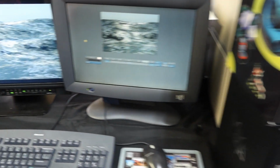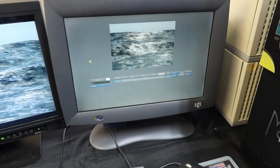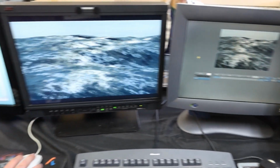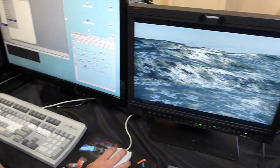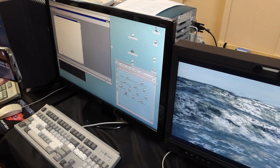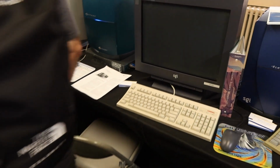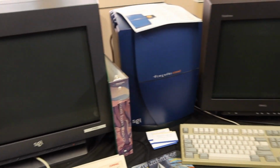Now, I believe all three of these displays, two monitors and one TV, are driven by that same Octane that's kind of hiding in the back. I'm not sure what configuration of graphics boards enable that, but it must have cost many thousands of dollars back in the day. After passing another Octane 2 and an Octane, we get to the belle of the ball.